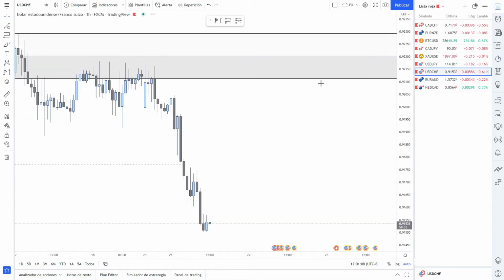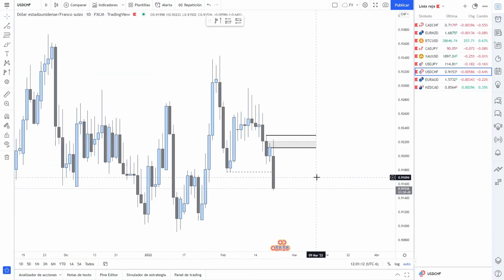Next one is dollar franc. Again, I'm a trend trader, guys, so I don't look for reversals. You won't get that from me. I like to trade with the trend. We have this level getting removed. Huge momentum candle.